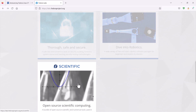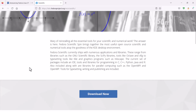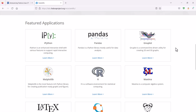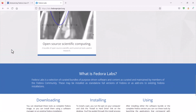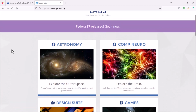And at last, the Scientific edition. If you are a science enthusiast and you love science and programming, this version is for you. You can see Python and gnuplot, amazing command line graphical plotting software, and you can see Multiplot and LaTeX. Amazing documents you can create, scientific documents, and all these things you are getting in this scientific edition. So a lot of editions Fedora provides you, and that's why I call Fedora OS now the leading OS. It is the leader of the Linux desktop.